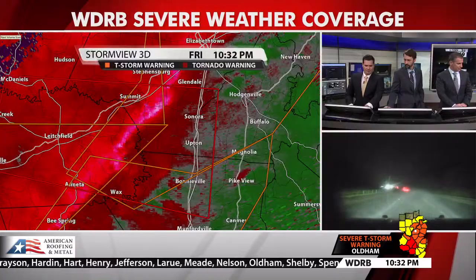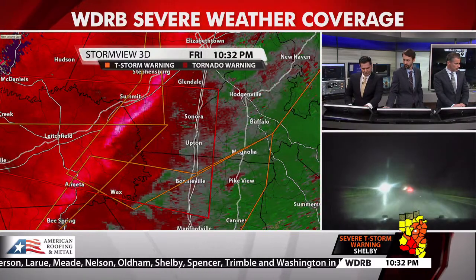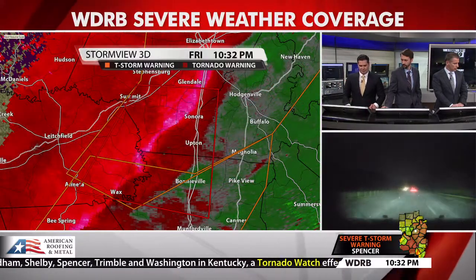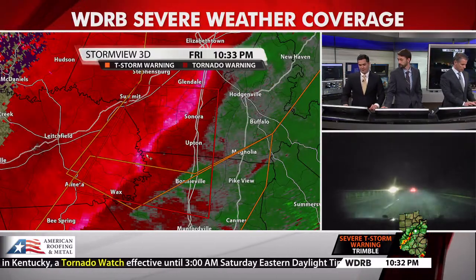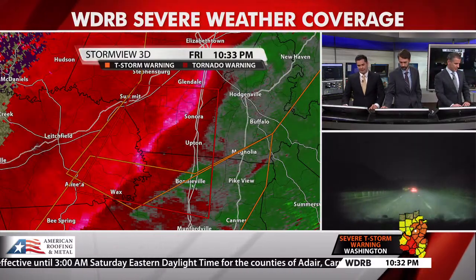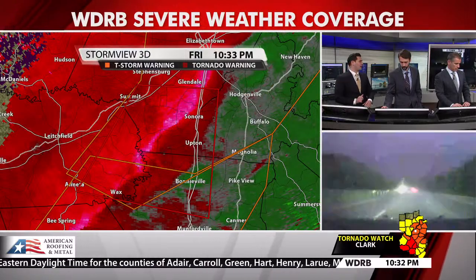Yeah, I think I'm right on board with Matthew. There was a tiny little couplet that did emerge right there, and then it went away. So again, it converted back to more of a straight line wind threat. But whether it's spinning or it's not spinning, these are very strong winds that are approaching Sonora, approaching Upton, approaching Bonneville, have now moved out of Glendale and are now basically just south of E-Town.